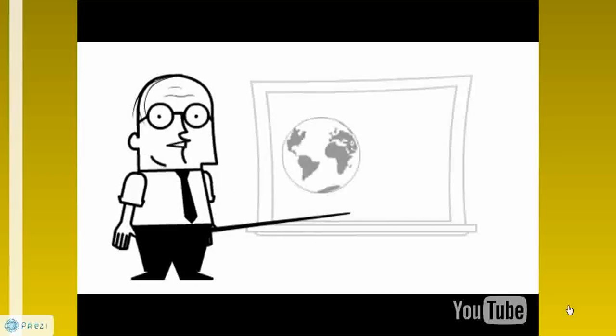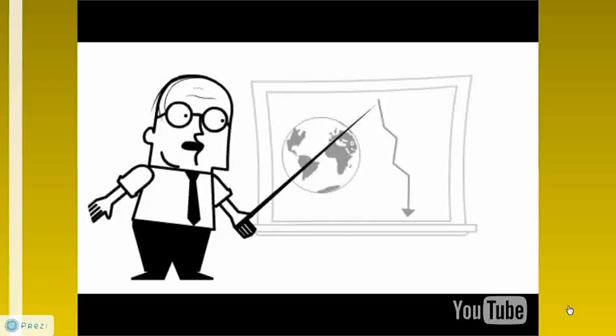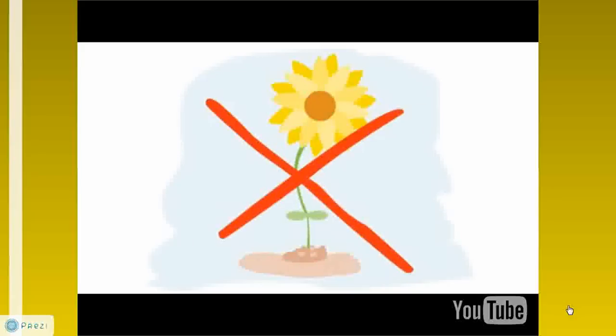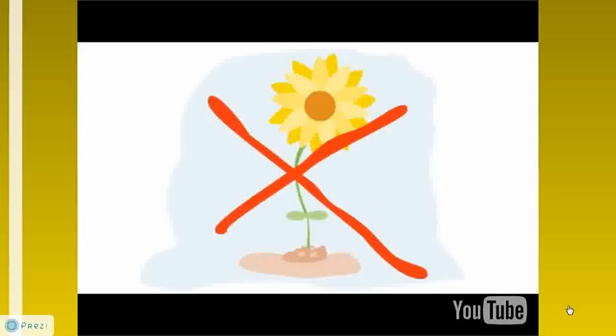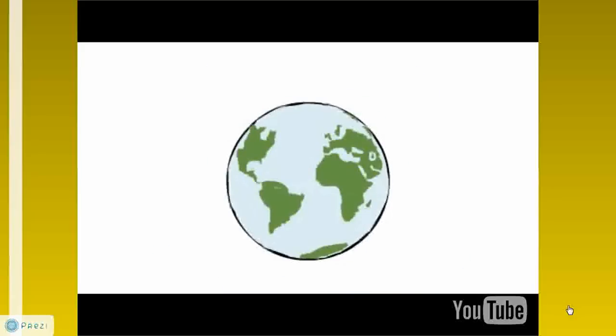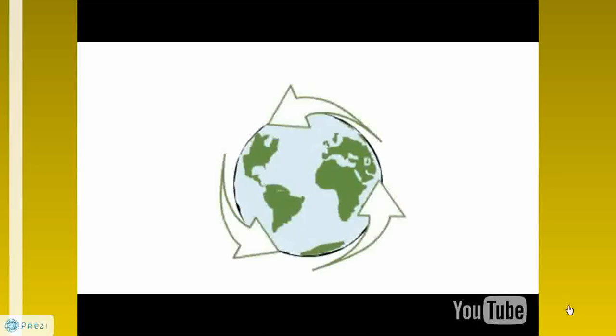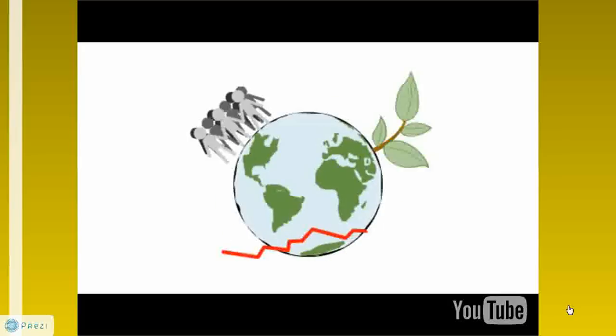But the Earth's ability to provide these services is declining because of the way we're living. In our search for prosperity, growth and success, we are destroying the system that we as humans are completely dependent upon: nature. We humans have become a threat to our own way of life. The Earth is a system and everything is connected: society, environment and economy.